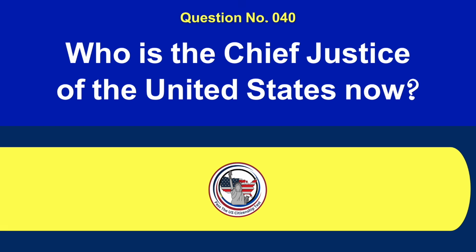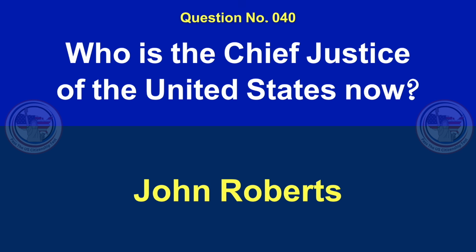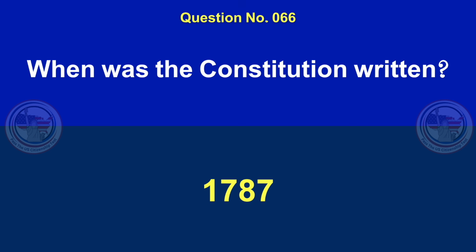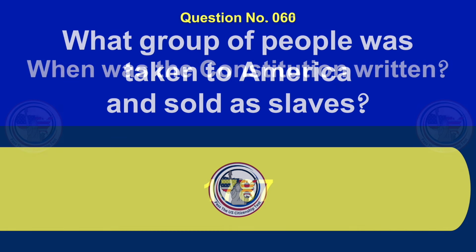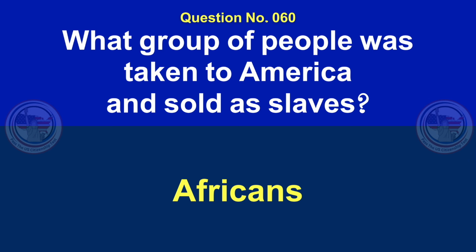Who is the Chief Justice of the United States now? John Roberts. When was the Constitution written? 1787. What group of people was taken to America and sold as slaves? Africans.